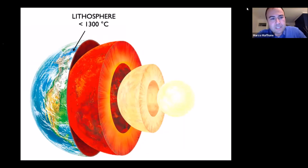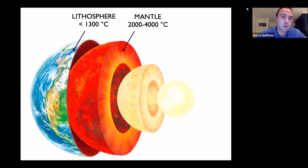In particular, the outer shell of our planet is called the lithosphere, and is characterized by temperatures that go up to 1300 degrees Celsius. So relatively cold from a geological perspective. Below this kind of thin shell, which goes down to probably 200 kilometers in depth, we find the mantle. The mantle is a much thicker layer, and it's composed of solid rock. It's mainly olivine.